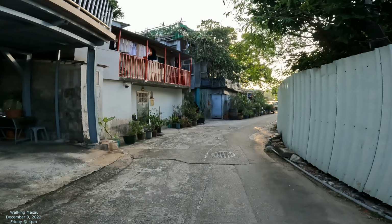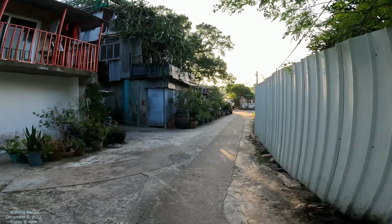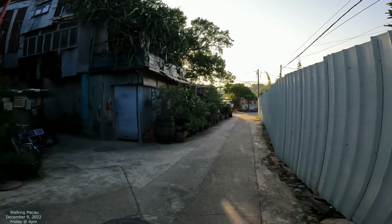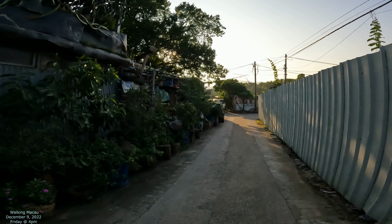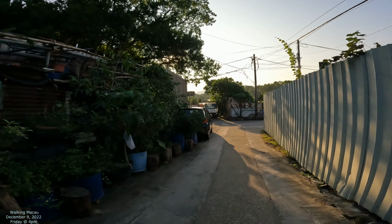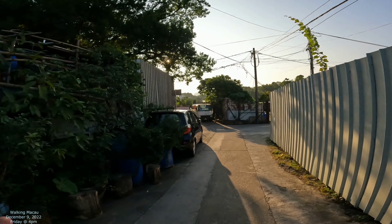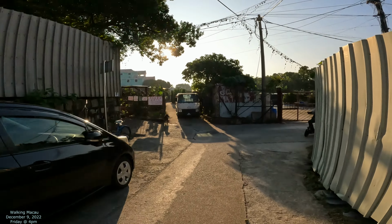And we're basically just gonna come back into the, and I'm not sure what to call this street either, because there is no name. So I think that this one and the one where I went up, I'm probably going to call them the same name, unless I look at Google Maps and I see something that tells me differently.